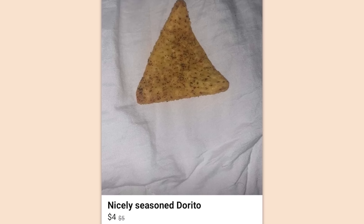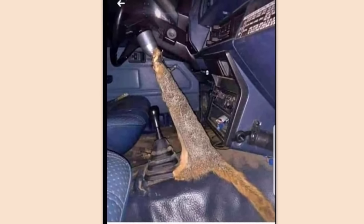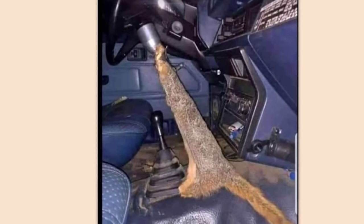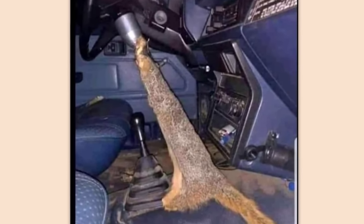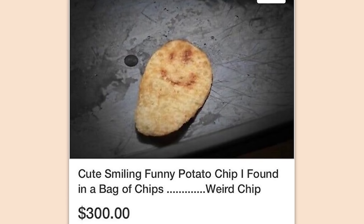Nicely seasoned Dorito. Jeez, how disappointing are the chips in Duluth that a nicely seasoned Dorito has to go on Facebook Marketplace? Oh my god, what are you? Whoa, what are you? No, America, you are breaking me. You are breaking me and I'm Australian. I should be totally okay with this, but I'm not. Cute, smiling, funny potato chip I found in a bag of chips. Weird chip. Selling for $300. Why are you five people watching this? Go away. Make use of your life.